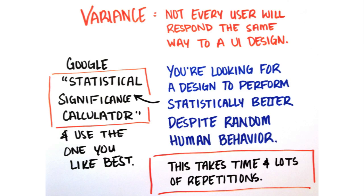OK, so you're going to be doing a lot of A/B testing. And you have to learn what in the world is variance. I don't get this. It's math. I'm not into math. So I've tried to boil this down to a non-mathematical explanation. Basically, what you're looking for and what you have to understand is that human behavior is such that not everyone is going to respond exactly the same way to a UI design. That's just the way it is.